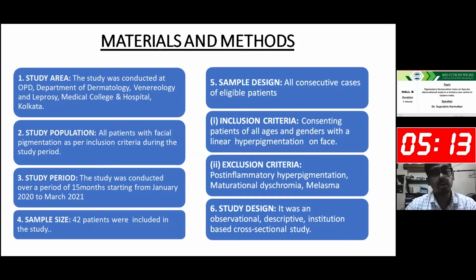My study was conducted in the OPD of Dermatology, Venereology, and Leprosy of Medical College and Hospital, Kolkata, where all the patients with facial pigmentation as per the inclusion criteria during the study period were included. The study was conducted over a period of 15 months, from January 2020 to March 2021, and 42 patients were included. All patients of all ages and genders with linear hyperpigmentation who gave written informed consent were included. However, patients with post-inflammatory hyperpigmentation, maturational dyschromia, and melasma were excluded. It was an observational, descriptive, institution-based cross-sectional study.